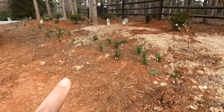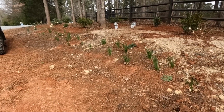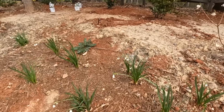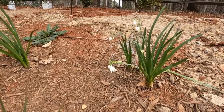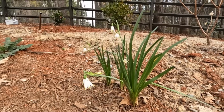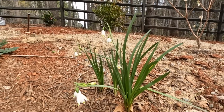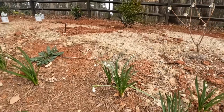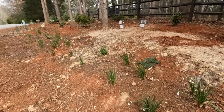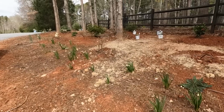Down here on the front of the bed, you will see that I have got some bulbs planted. These were planted last year. I have some beautiful, cute little snowdrops right here, and they are blooming for the second year, the second spring being in here. Pretty happy with them. So these Galanthus bulbs, snowdrops, are doing quite nicely, even after they've been run over by the bobcat a few times. And everything else is doing really nice.